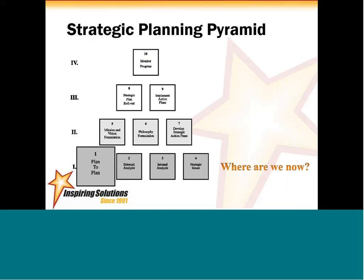When do we need to do the strategic planning? Does it make sense to do it at the end of the calendar year? Does it make sense to do it right before we start our budget process? All of these would be intentional decisions to align your strategic planning with either your calendar or your fiscal year.